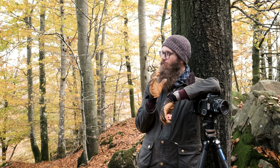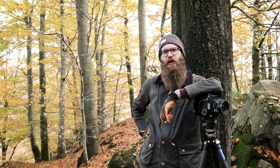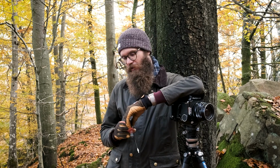Nice outing and lovely colors now. Really awesome colors. An overcast sky have actually helped us quite a lot. Quite soft lighting today. Because I would really like a couple of autumn images, colorful autumn images captured on film as well. Quite pleased with the autumn images this year with the digital camera.